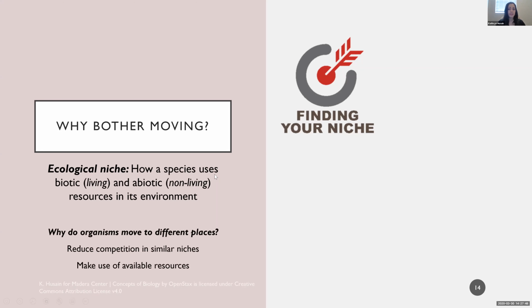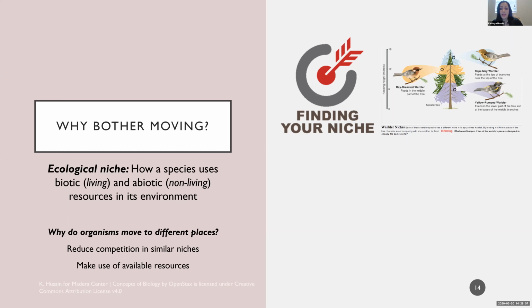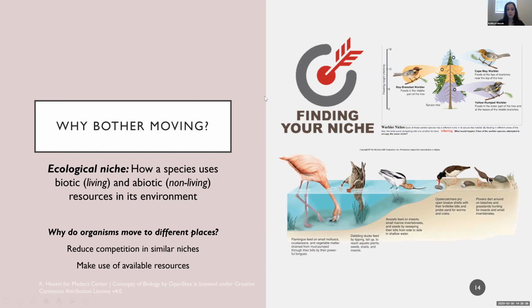So when we're thinking about why organisms want to go to different locations and occupy different niches, there's resource competition when you do have similar niches. And so you're able to reduce that resource competition and also make use of lots of available resources. For example, the bay-breasted warbler, the Cape May warbler, and the yellow-rumped warbler are all warblers. They all are a similar type of bird with a common ancestor, but they all have slightly different features that have evolved over time. They have different adaptations to their environment. And so they're able to occupy different spots of the same tree. They're able to get different resources from those different locations so they can all coexist and not have to compete with one another. We see this also with shorebirds. There's different structures that are exaggerated to allow them to occupy these different niches.